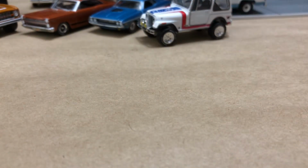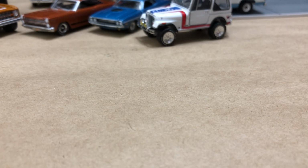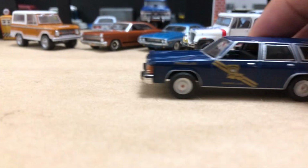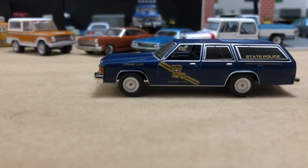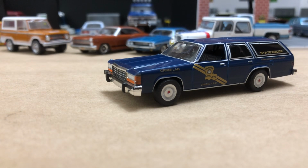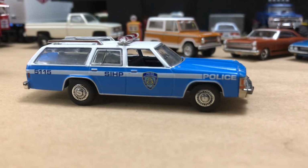All right, next we're going to look at one more car. This is part of the series. What was it? 32 Hot Pursuit. This is the Louisiana State Police Crime Lab Crown Vic wagon. So I'm going to try to get as many of these as I can in terms of the police wagons. Of course, I have my beautiful NYPD Crown Victoria from 1988.